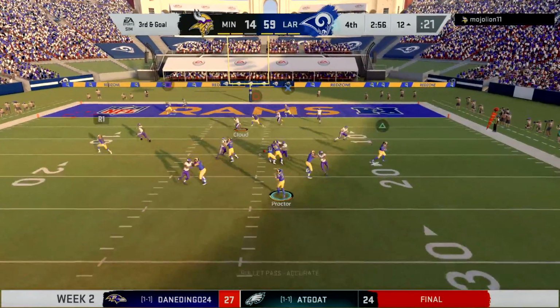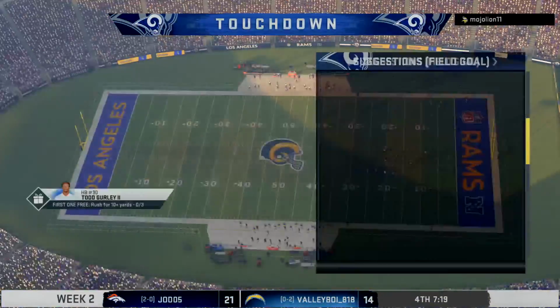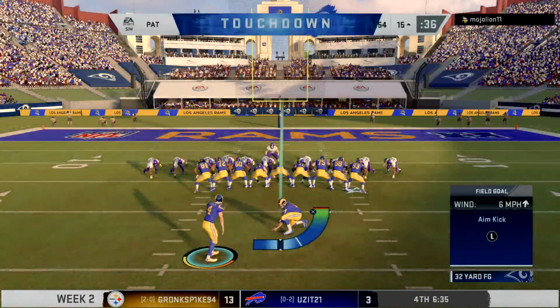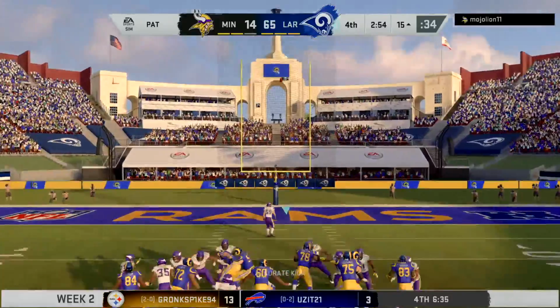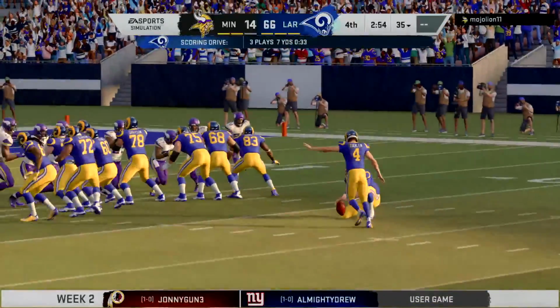Back to throw. Proctor. And give him another 6. It's caught for a touchdown, and the blowout continues. Now Zerline on to add the extra point. Now this one was over a while ago as they just add on to their big lead.